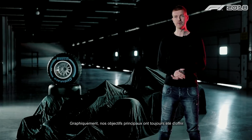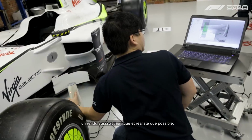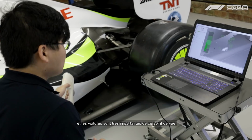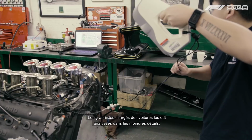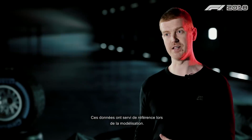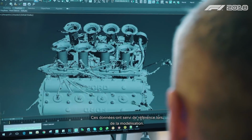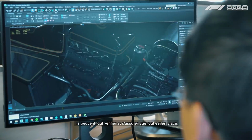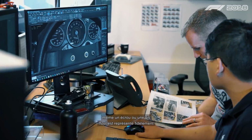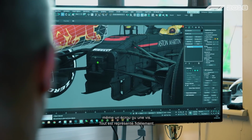Our key visual goals with F1 is always to make it as authentic and realistic as we possibly can, and the cars are a huge feature of the sport. Our vehicle artists go to great lengths to scan the cars in extreme detail. They then take this scan data back and use it as a reference check when they're modelling vehicles. They can check every single little detail out and make sure everything's in the right place, from a bolt to a screw, everything's accurately represented.